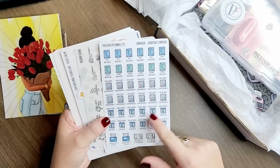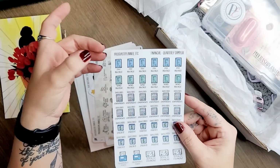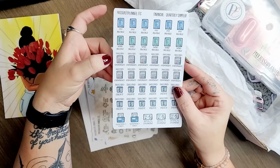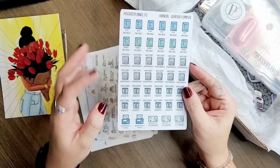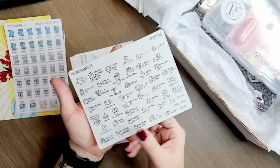So we have this financial set. It's a quarterly planner. It's a quarterly sampler. So pay your invoice, send an invoice, record your expenses, record your profit, quarterly taxes, royalty payments. So this is perfect for authors especially, and entrepreneurs.